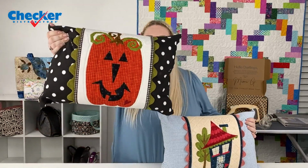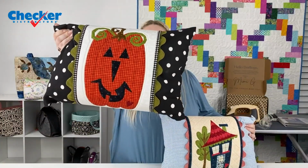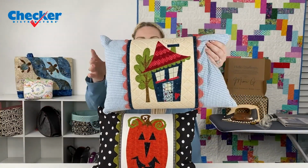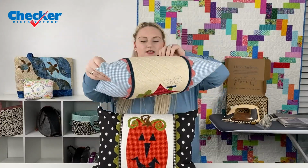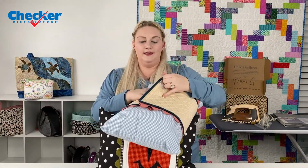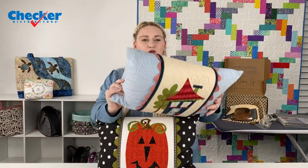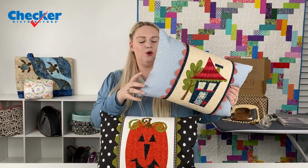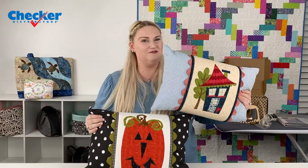So here we have a nice Spooky Jack pillow and Home Sweet Home. See, you got the Velcro. So honestly, if you already have a pillow that's this size, you could wrap it around it, or if maybe you just really like this tea towel for this pattern too, you can easily just swap them out as you see fit.